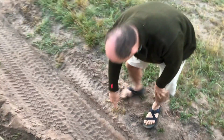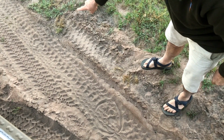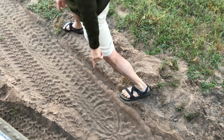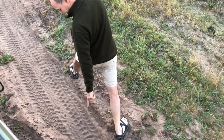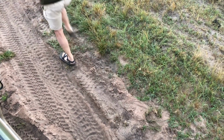You see these tracks here? Yeah. Nice time track. Those are the left side. So in terms of stride, sorry, let me turn that around for you. Yeah. The right foot is coming from there all the way to there.